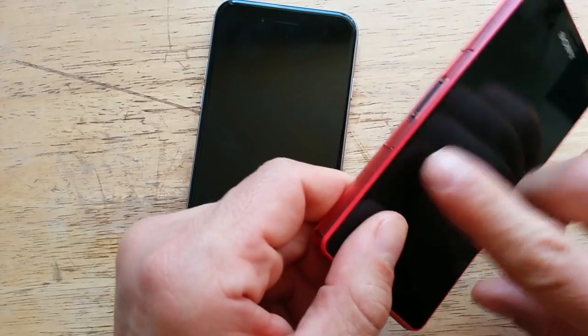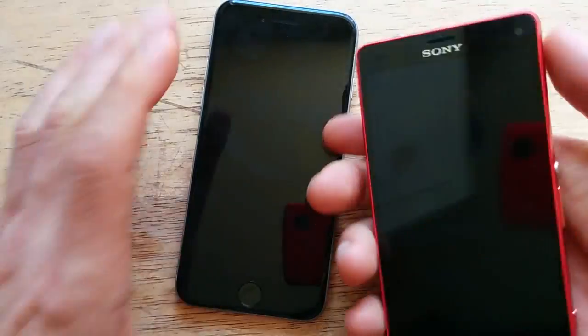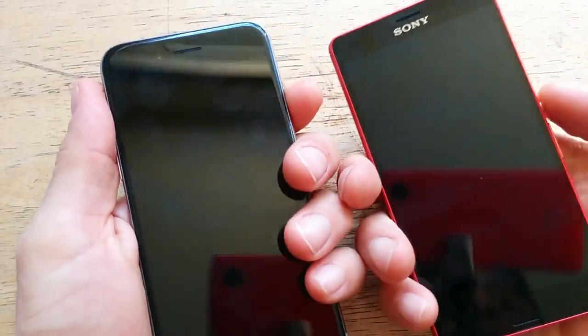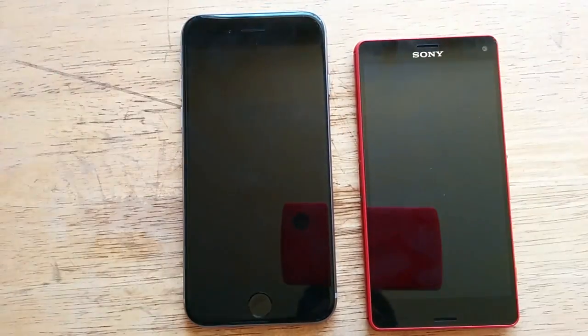Sony definitely has a flattened glass edge and then the round continues from there. And so it's a different feel and a different sort of, I would say, ergonomic feeling when you have both these phones in your hands. And personally, I prefer the iPhone 6 over the Sony in that regard.